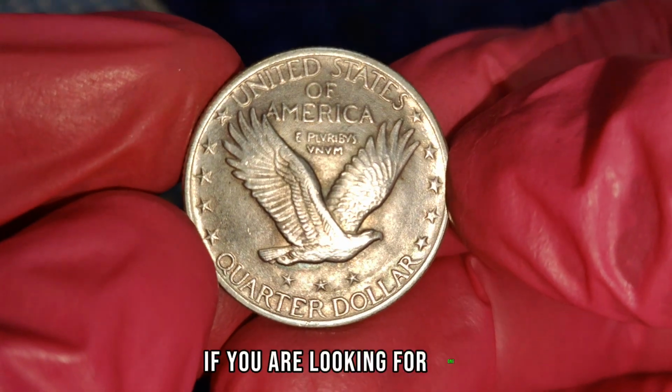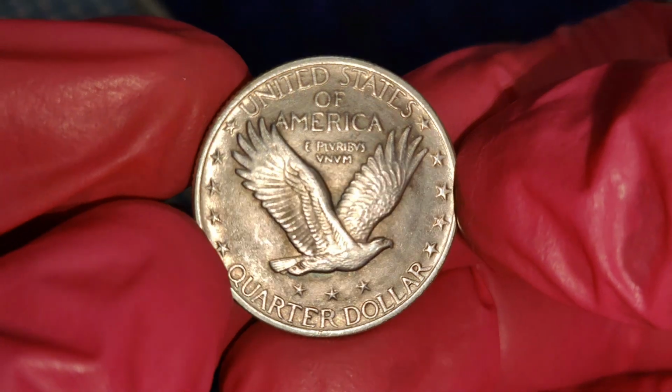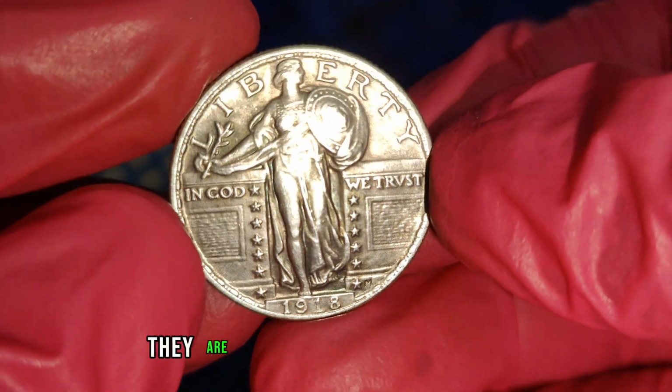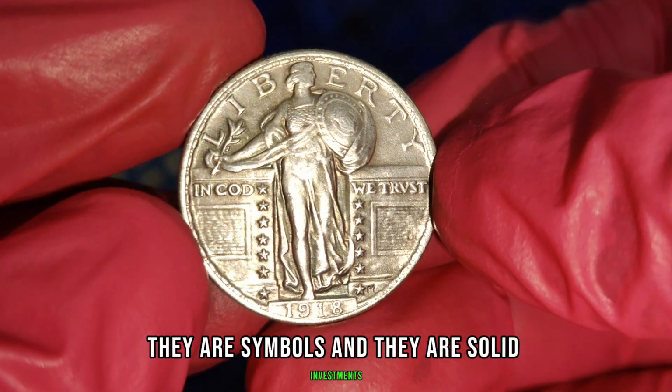If you are looking for one, pursue it with passion, because coins like this are more than metal. They are stories, they are symbols, and they are solid investments.